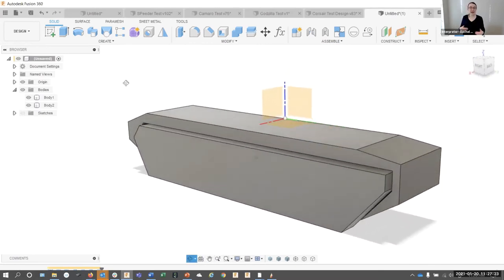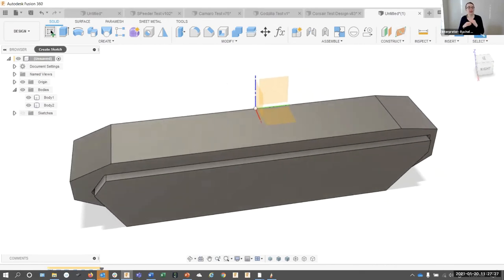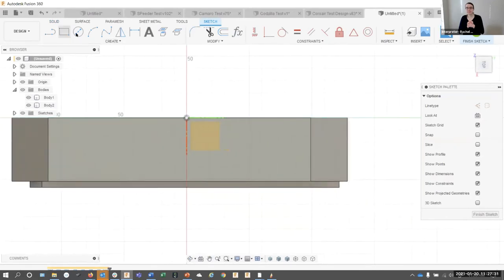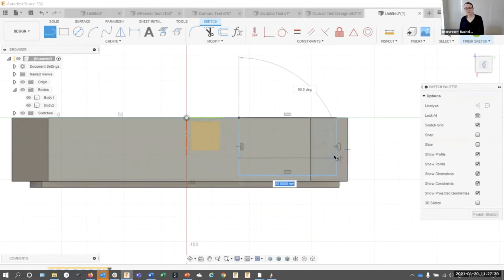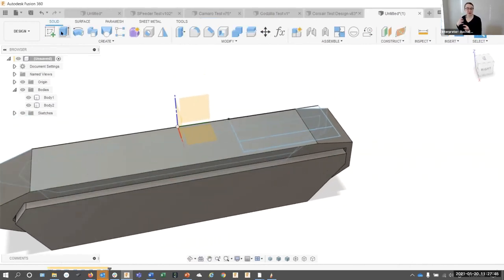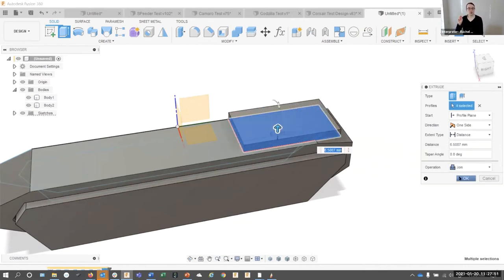Okay. So I'll give myself a little bit more information. I'm going to say, give myself a sketch on here. I'm going to look at that. I'll give myself just a little bit of detail here. And I'm going to give myself a breakpoint here just so I have something to talk about. There we go. My sketch is on. And I'm going to say, extrude this, this, this, this, this. We'll send those up. Great.